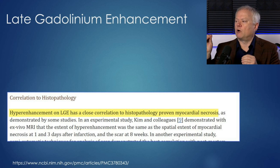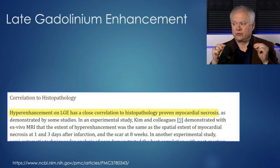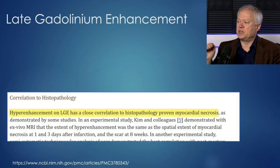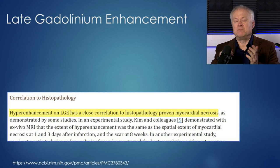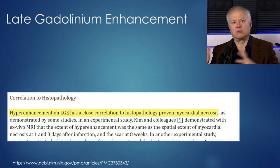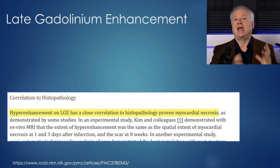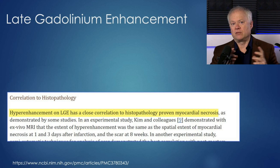Myocardial necrosis is death of the myocardium, which are the heart muscle cells. So hyperenhancement of LGE has a close correlation, meaning we see this quite often when we can prove through histopathology that there's been myocardial necrosis. So when we see the LGE, it's not good. It means damage has occurred in the heart tissue.